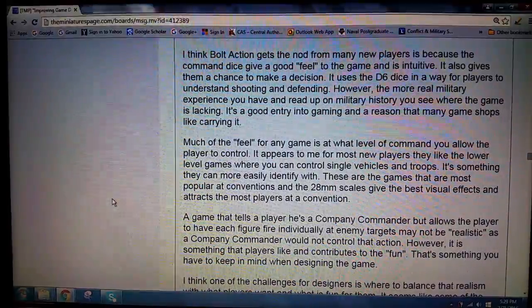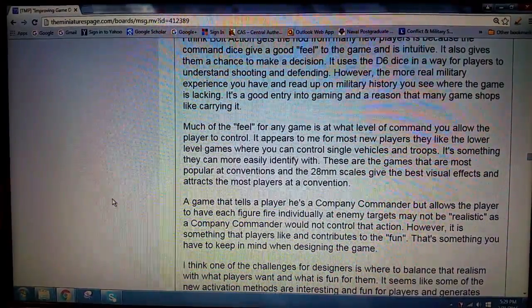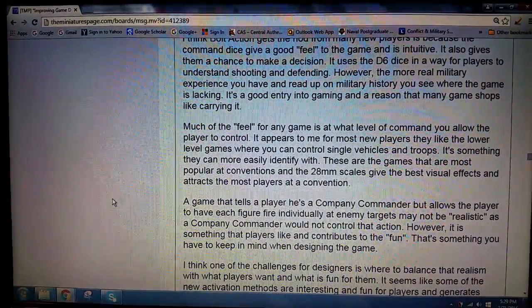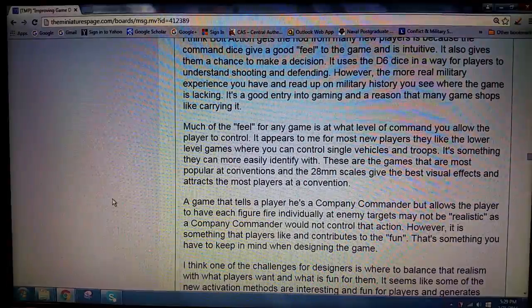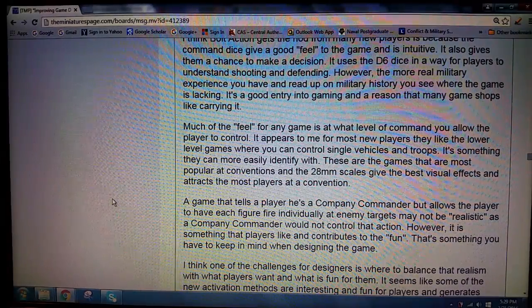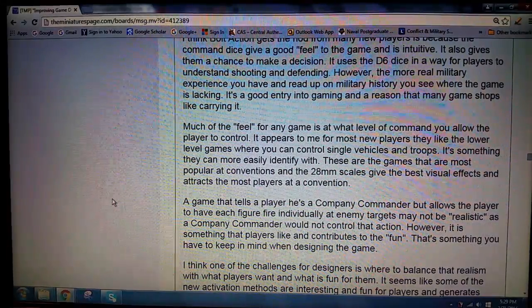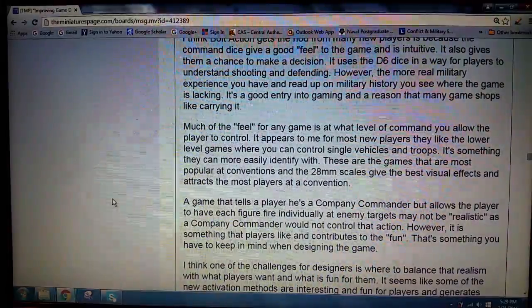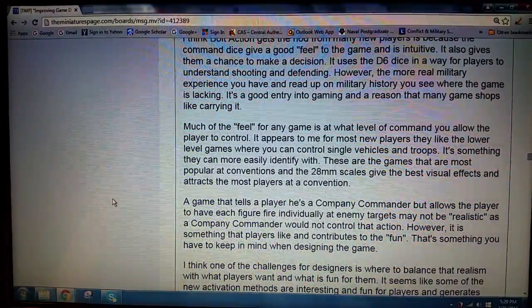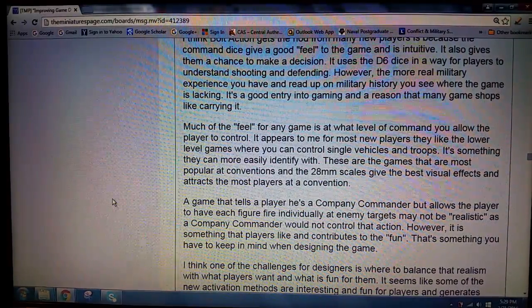Much of the feel for any game is at what level of command you allow the player to control. We're back to this thing. It appears to me, for most new players, they like the lower level games where you can control single vehicles and troops. I talked about this before, and we'll be returning to this more and more directly as the setting allows.